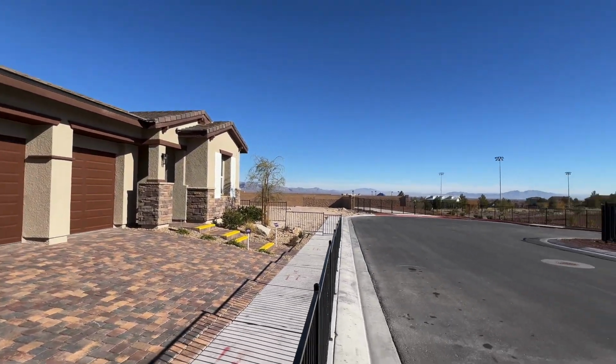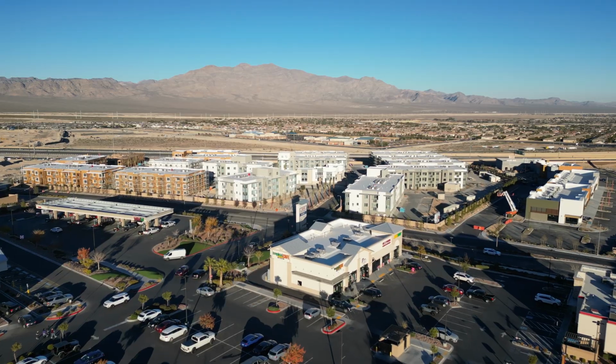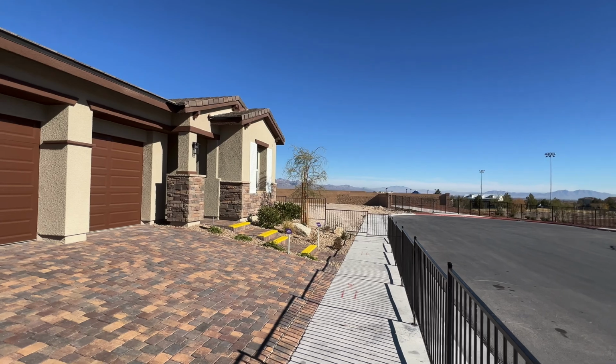I'm not surprised because we are in Vegas, guys. And they're building a lot of apartments in that area, a lot of In-N-Out restaurants, mom and pops.